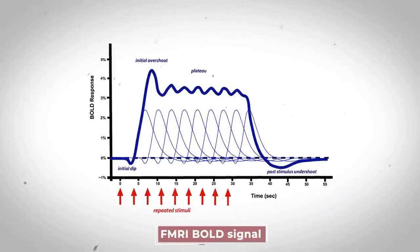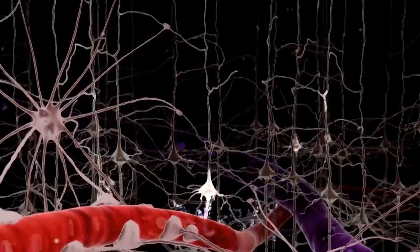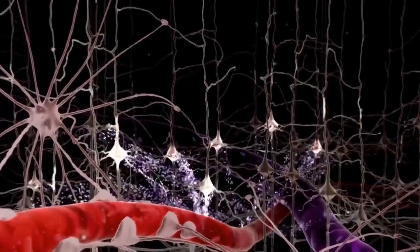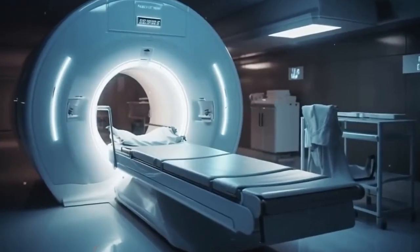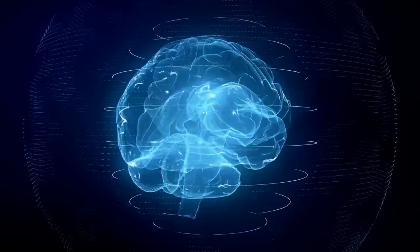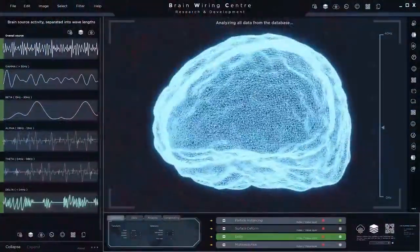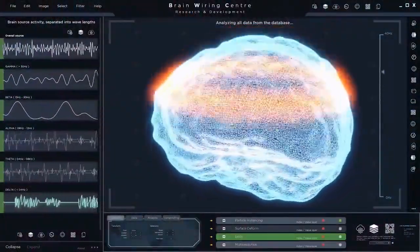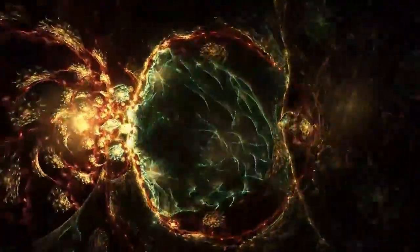Using what's known as the fMRI BOLD signal, it's possible to determine blood flow and oxygenation to various brain regions, suggesting the connectivity of those regions. With the fMRI, they were able to determine how metabolically active the PTO was at rest, along with multiple other networks in the brain. When they compared the resting activity of these networks to the activity during the peak of the trip, they found something really fascinating.